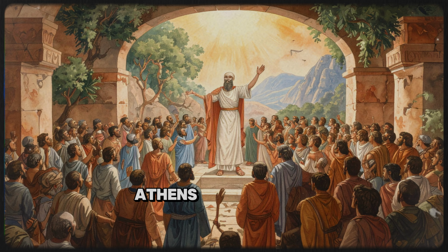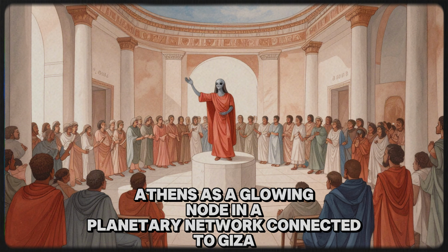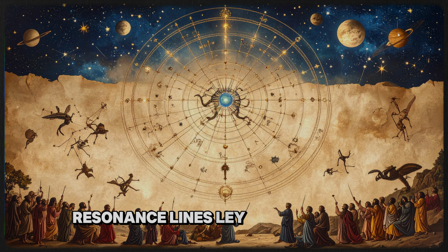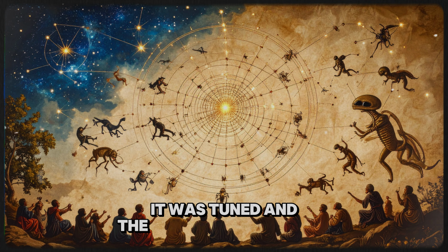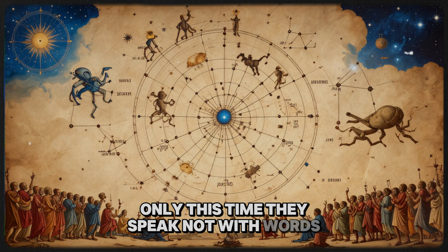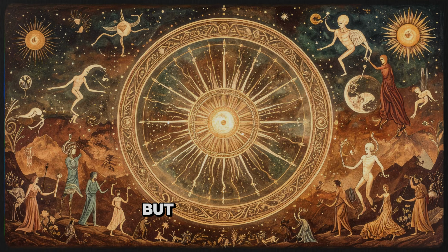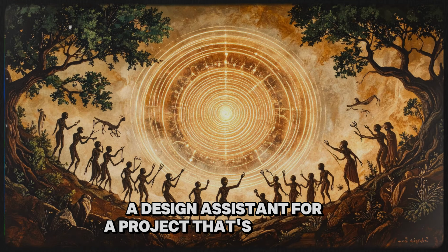Images flood your mind. Athens as a glowing node in a planetary network, connected to Giza, Teotihuacan, Baalbek. But it's not just the sites, it's the geometry. Triangles, resonance lines, ley energy curves. Earth wasn't just colonized, it was tuned. And the tuner appears again. Only this time, they speak, not with words, with shapes. They show you how Meton stood here once, drawing diagrams not to understand the sky, but to remember it. He was a conduit, a design assistant for a project that spanned eons.